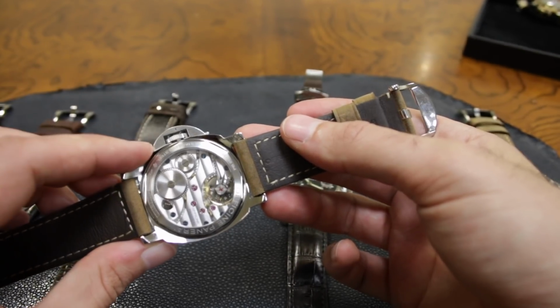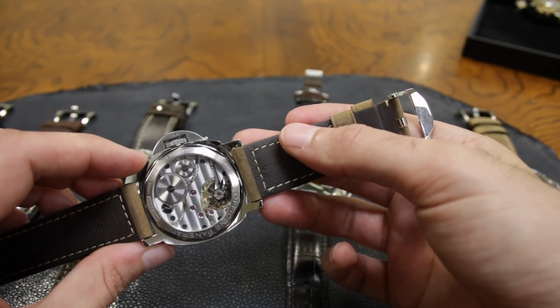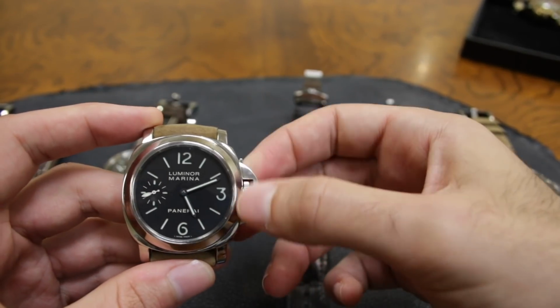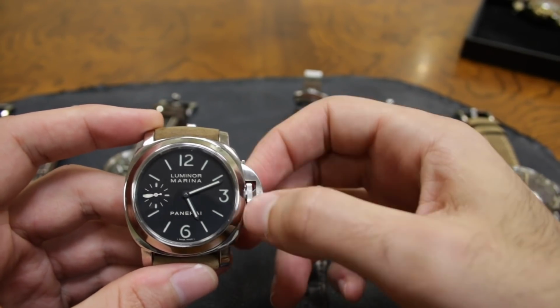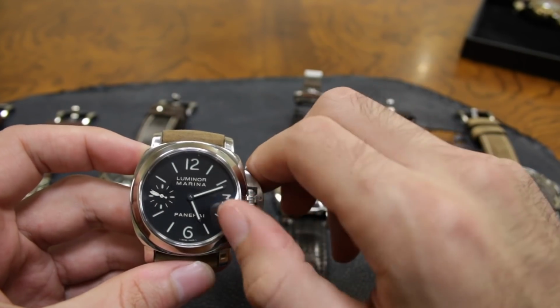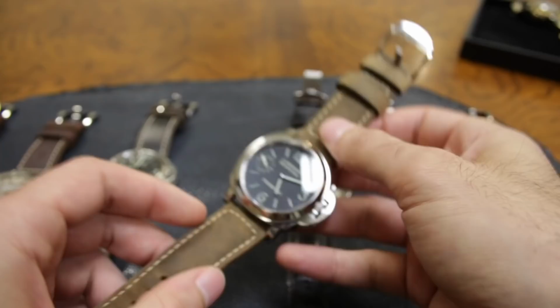This is a very nicely finished Unitas-type movement. And it's a very simple movement, again, easy to service. It's a great mechanical wind watch. And even winding it now, it feels very, very nice. But if you're looking for something a little bit more simple, without the date, you got these covered.